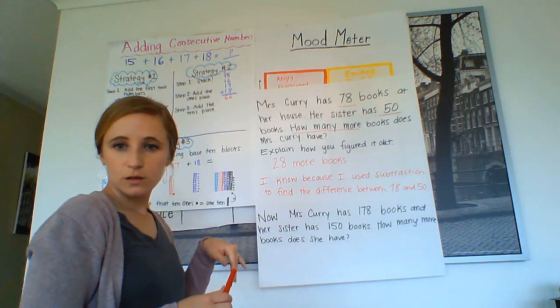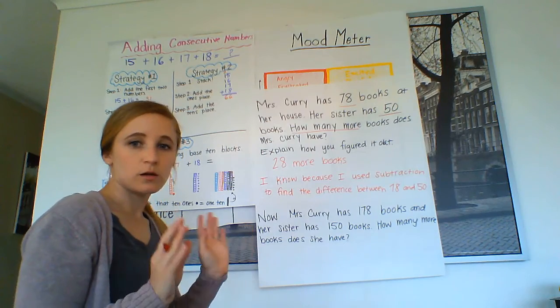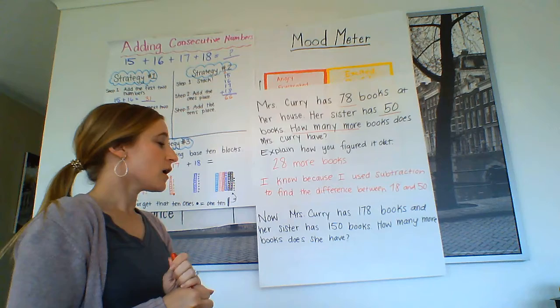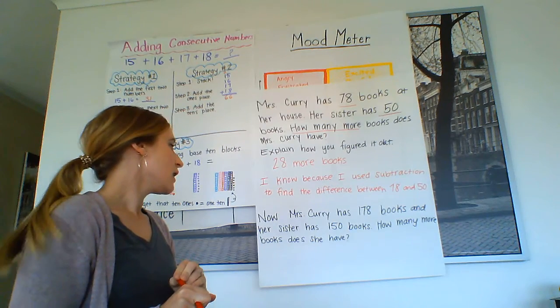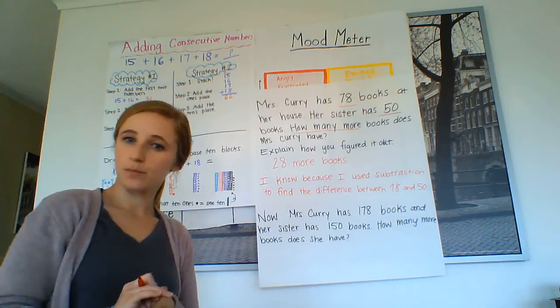So in this story, my sister and I went shopping. We bought a whole bunch more books. We went to the bookstore and got more stuff. Now Miss Curry has 178 books and her sister has 150 books. How many more books does she have?